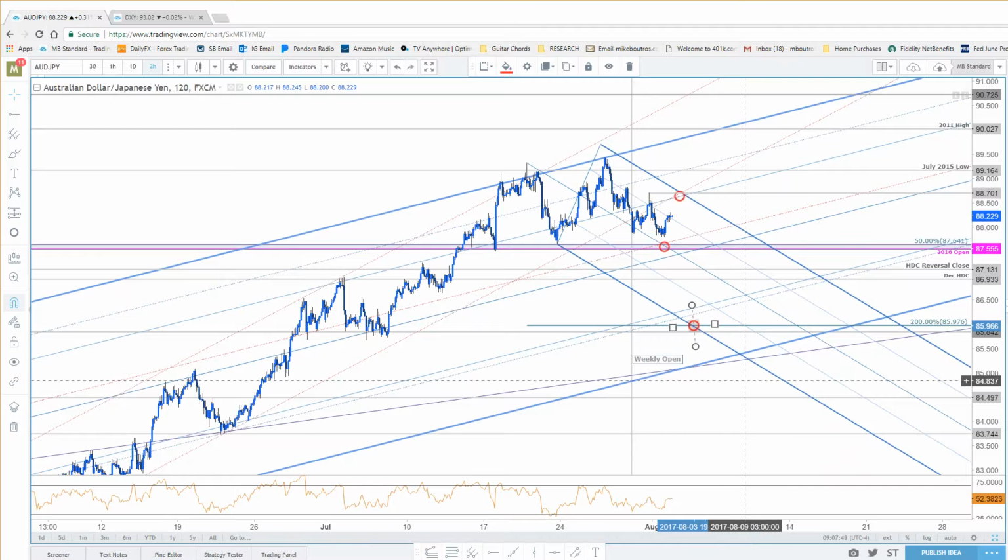But first things first, look for a break of this range. Look for a break of this range. On its face value, this thing has just made a weekly opening range above support. So I think we'll get a little bit more definitive move once we clear this range.